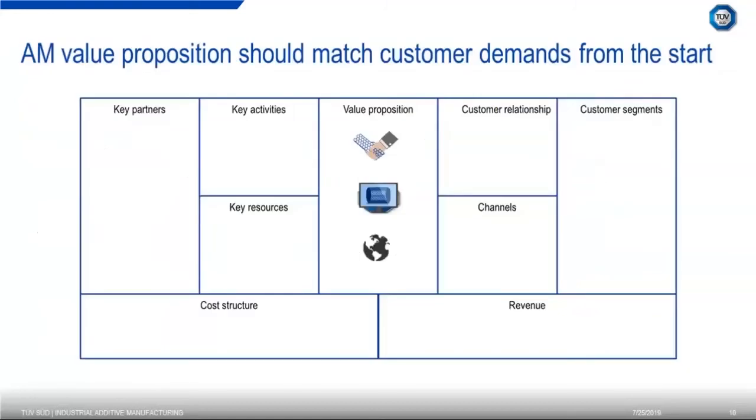For the early implementers, we need to discover what's actually the value proposition of your product. At this stage, the technology is still quite expensive and the cost per part is significantly higher than classical manufacturing technologies, injection molding and others. So if you don't understand the value proposition, what you're offering to your customers using 3D printing technologies, and don't implement it into your new business model, there's going to be no success today with 3D printing.